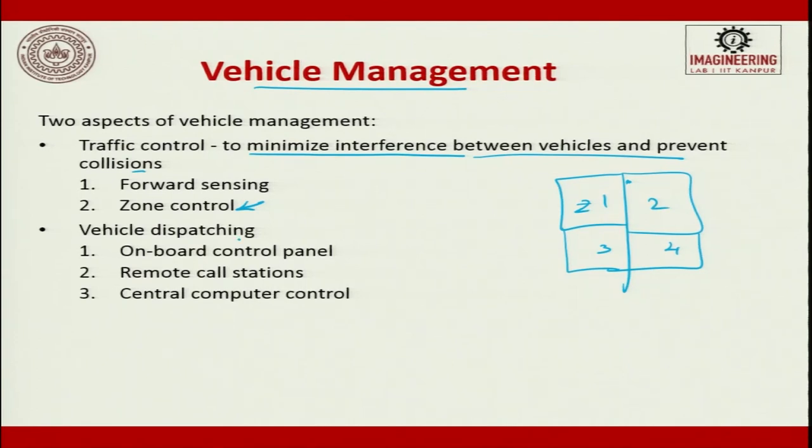Okay. Vehicle dispatching: onboard control panel, remote call stations and central computer control. These are some of the vehicle dispatching techniques which are used, such that from a centralized computer you are trying to converse with various AGVs. In a factory you will have AGV 1, 2, 3 up to N. Between these AGVs there can be an accident, and between an AGV and a man there can be an accident.